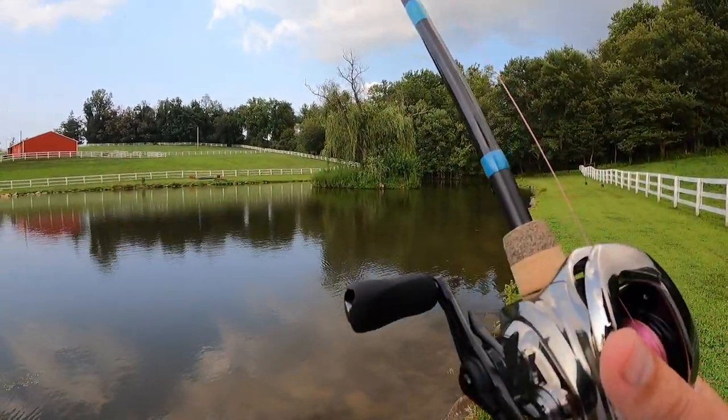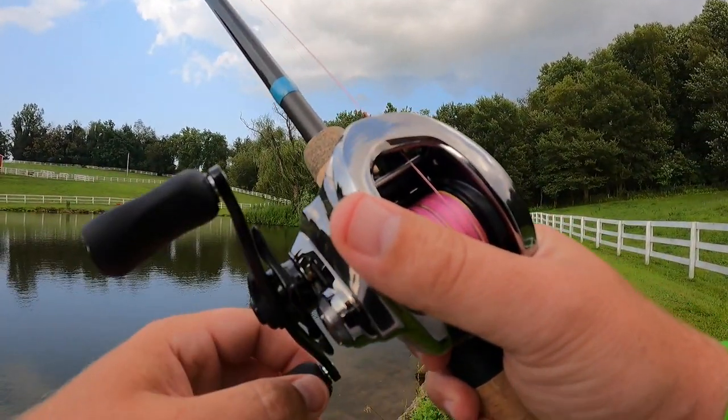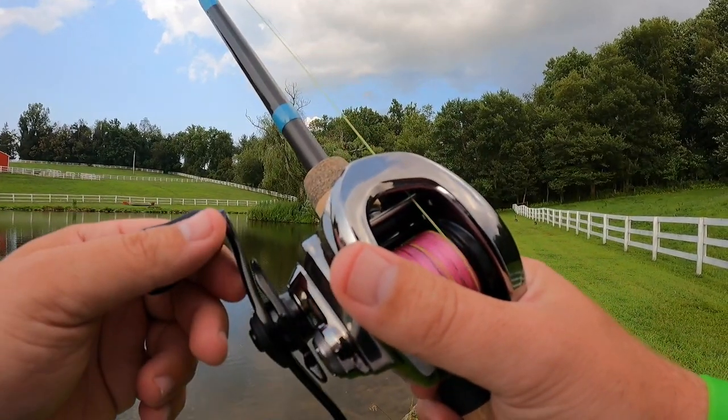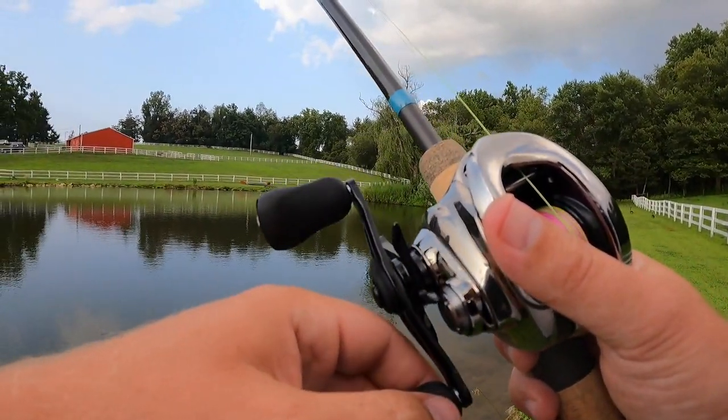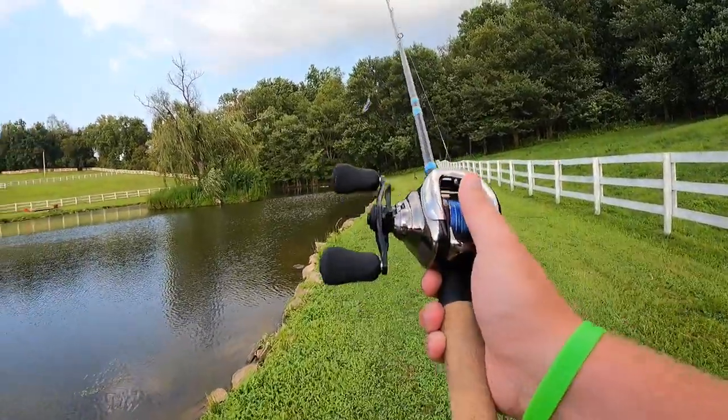I gotta slow down a little bit. I'm keeping this up too much. I'm just used to fishing with weights. Gotta be patient. Just keep it moving.